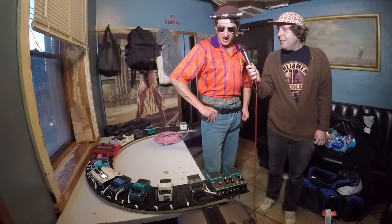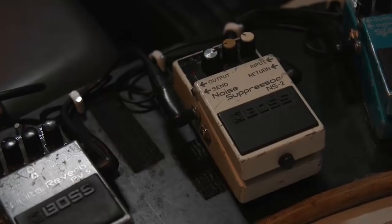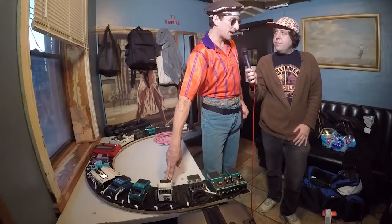Do you want to move to the next one, or do you want to keep talking about this one? Great, this one's the noise suppressor. This one suppresses any noise that you might have coming through your chain. It takes out any hiss or buzz. So why don't you just turn off the volume on the guitar at that moment instead of pressing the button on the pedal? You could, but then if you have a distortion earlier in the chain, the buzz from that gain would still be going.